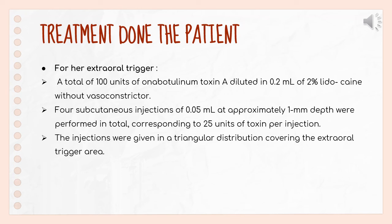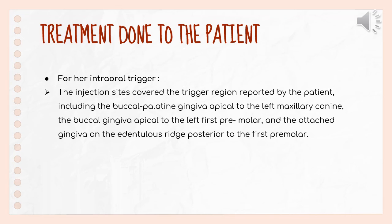For her extraoral trigger, a total of 100 units of onabotulinumtoxinA were diluted in 0.2 ml of 2% lidocaine without vasoconstrictor. A total of 4 subcutaneous injections of 0.05 ml at about 1 mm depth were performed. The injections were given in a triangular distribution covering the extraoral trigger area. As for her intraoral trigger, the injection sites covered the trigger region reported by the patient, including the buccal palatine gingiva apical to the left maxillary canine, the buccal gingiva apical to the left first premolar, and the attached gingiva on the edentulous ridge posterior to the first premolar.